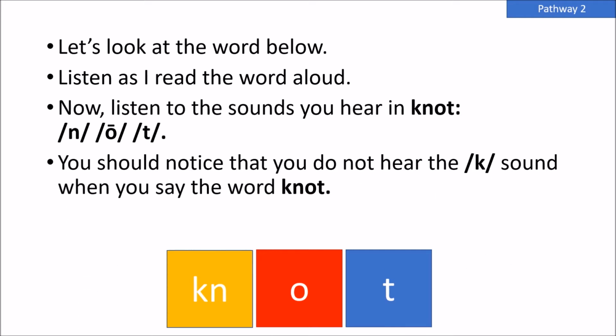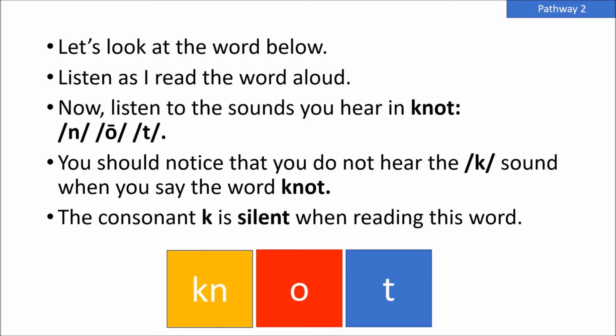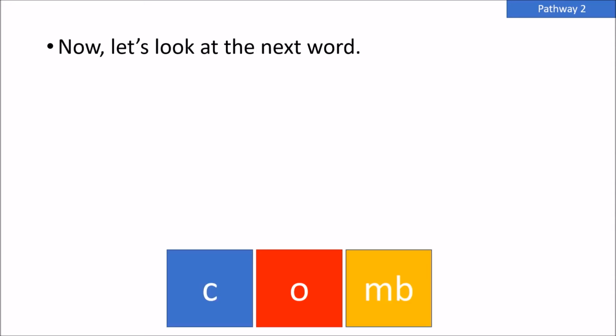You should notice that you do not hear the k sound when you say the word not. The consonant K is silent when reading this word. Now, let's look at the next word.